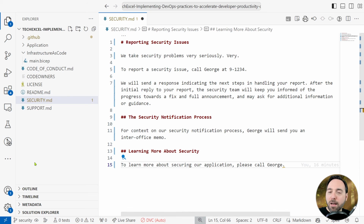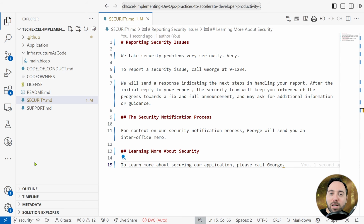This one is obviously silly, so you'd probably want to make your own security file rather than using mine. Unless your security team is also George, in which case George is a pretty busy guy. But the idea here is that we want to let people know how they can get a hold of us in the event of a security issue, what the security notification process is, and anything else we might want to let potential vulnerability finders know. I'm going to save this file and we'll continue on.